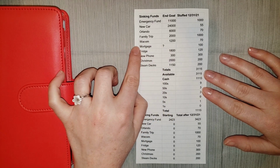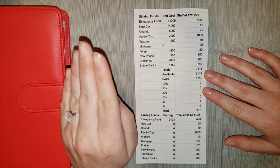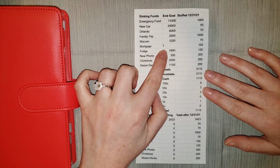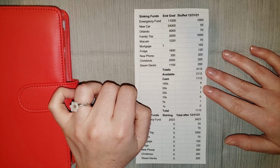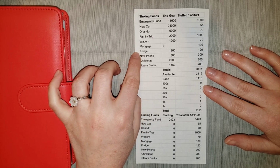The next one I've got on our list of sinking funds is the mortgage. I want to try to work on paying that down, probably quarterly. I don't really have a goal, it's just whatever I can possibly stuff in there to go towards our principal on our mortgage. The next one is a fridge.